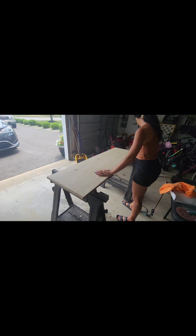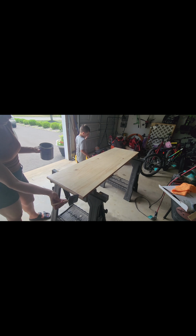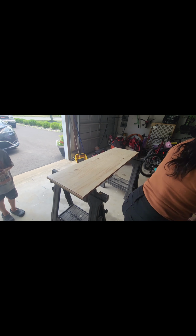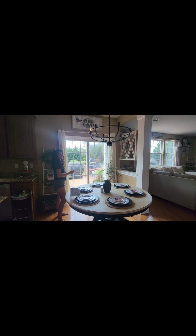But I do want to give it some type of, I don't even know if I'm saying this right, a shellac or some type of glaze or something where I know if something spills, it cannot absorb into the wood. I can just wipe it right back up. But like I said, that'll be for another time.